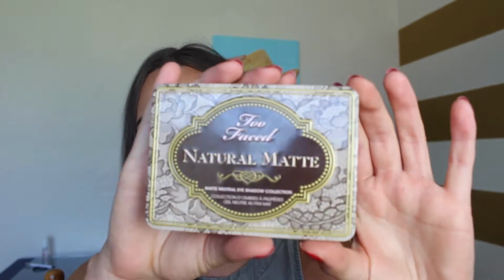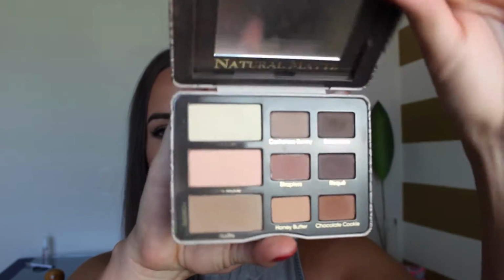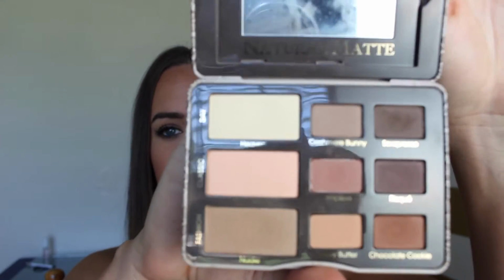But for today's video, I am just doing a random eye look that I came up with. I used the Too Faced Natural Matte Palette, and I know I've used this in a tutorial before, but personally, I like whenever a YouTube blogger uses the palette more than once, uses it a couple of different times in different videos and shows different looks and different ways to wear it. So I want to do that for you guys. If you're going to spend your money on a palette, I want you to know different ways to wear it, more than just one, because there are so many different looks you can do with so many different palettes.